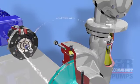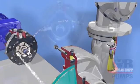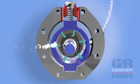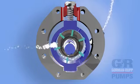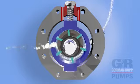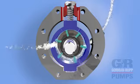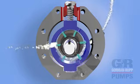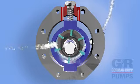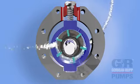The eccentricity of a slide block that surrounds the vaned rotor determines the priming rate. With the slide block at its maximum eccentricity, the priming pump can deliver up to 18 gallons or 68 liters of air handling capacity per minute under atmospheric conditions while running at 1,750 RPM.